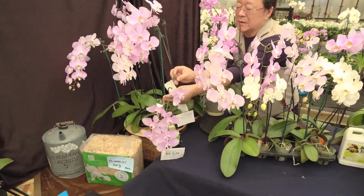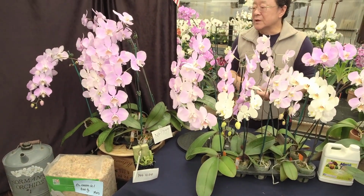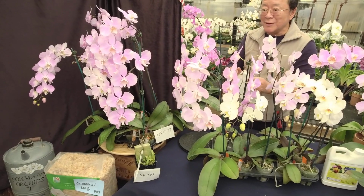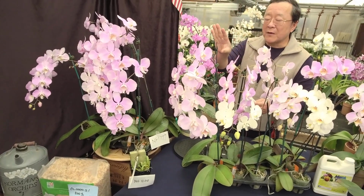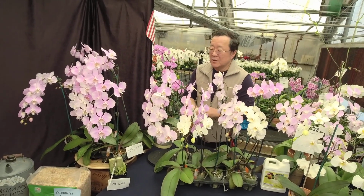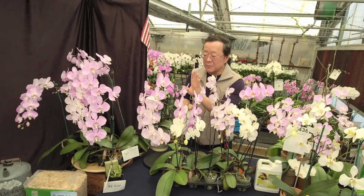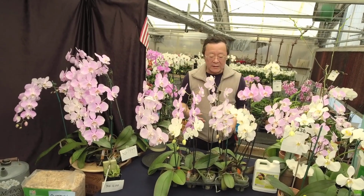If you like something naturally cascading, like if you live in Florida, you want to mount something on a tree, Phalaenopsis sanderiana would be wonderful. If you live in Miami, Fort Lauderdale, and south, it's very warm, so you can mount them. They will be really nice and cascading.